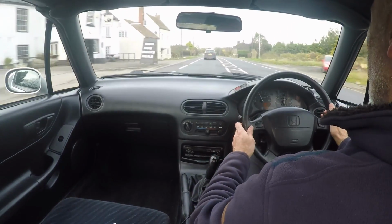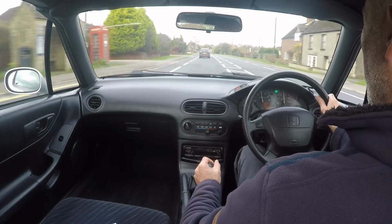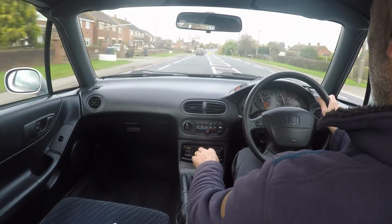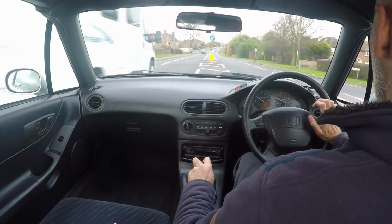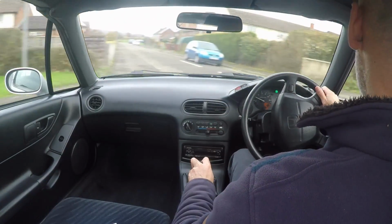What we'll do now is just swing round, and then head back up and find a slightly narrower country lane, maybe to have a little bit more fun in keeping with the way the car is intended to be driven.